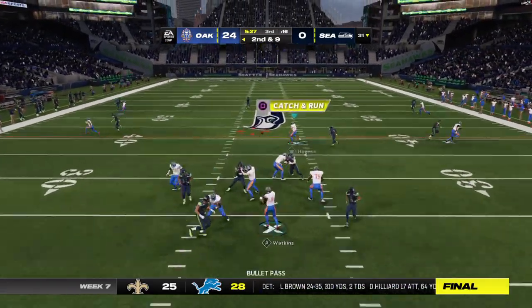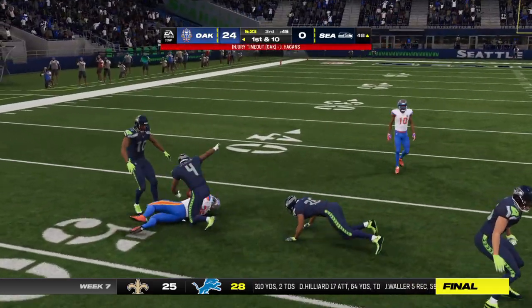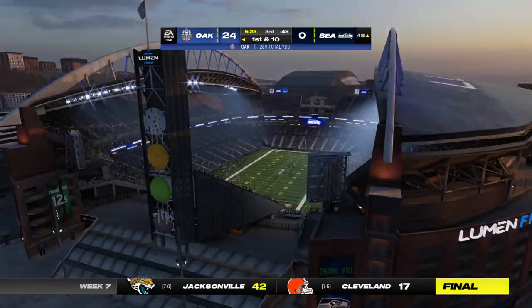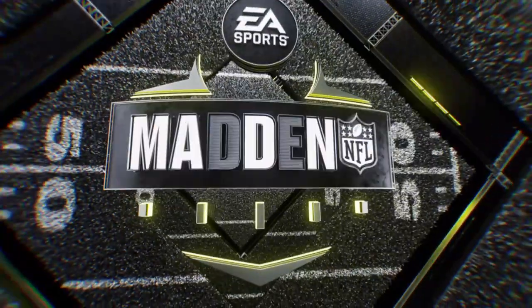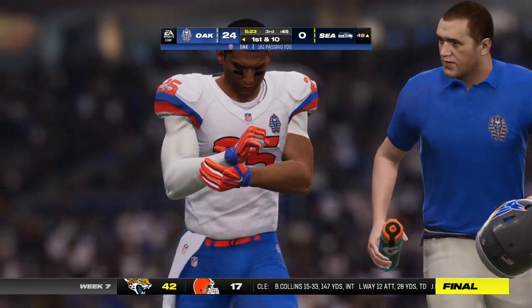Operating from the gun, Watkins. And he's got his man in stride, complete. And he'll be taken down, but not before they work it across midfield. And now it looks like we're going to get a timeout here. We've got a man shaken up. Hopefully, obviously nothing serious here. Medical staff, though, going to take a peek, and we'll take a break.